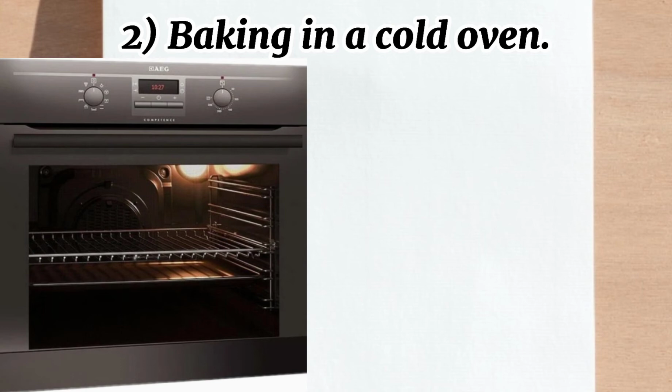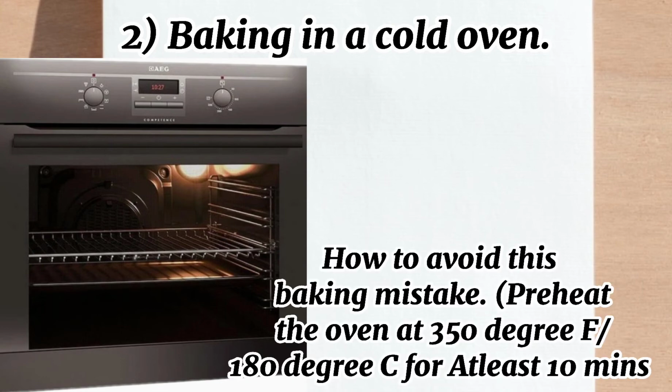Number 2. Baking in a cold oven. This is like expecting hot water from a geyser tap which is not switched on. You are not going to get it. It is the same with baking. You need to preheat the oven to get things working. If we consider the same analogy of a geyser, it needs some electricity to produce hot water. Similarly, there is some heat required beforehand in the oven to start the baking process. How to avoid this baking mistake? Preheat the oven at 350 degrees Fahrenheit and 180 degrees Celsius for at least 10 minutes.